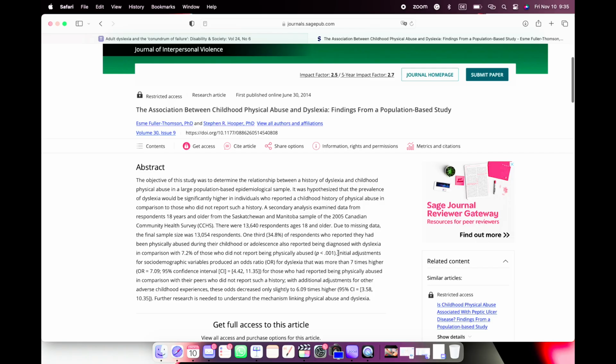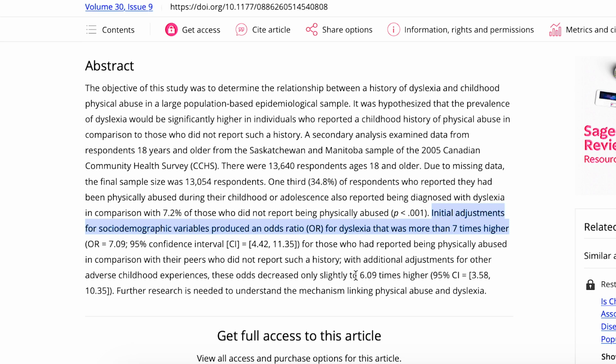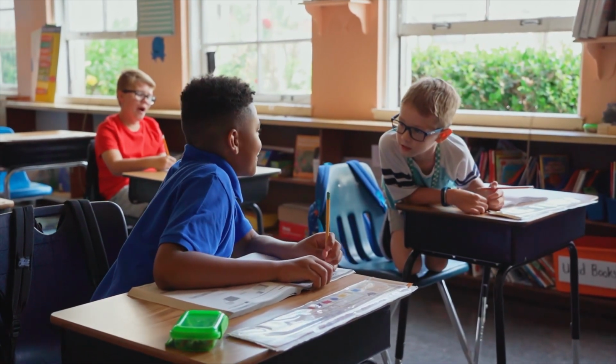This study found, in fact, that if you are dyslexic, you have around a 7 times higher risk of experiencing physical abuse. There are different ways dyslexics tend to react to the pressure and the punishments that they receive. One way would be to fully submit to whatever is asked of them. Another way would be to push back. And in our model, this is officially classified as deconstructive compensation. Let's find out if this is also part of your story. So let's take a look at the questions.